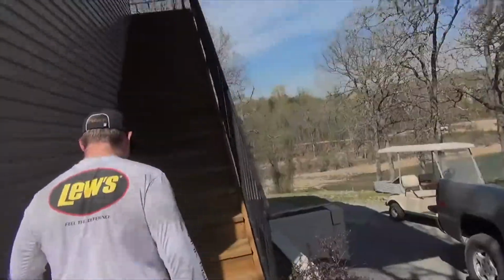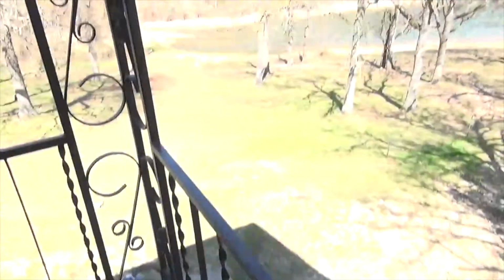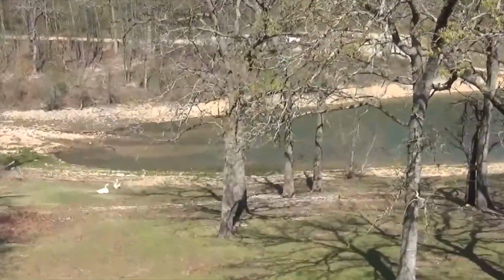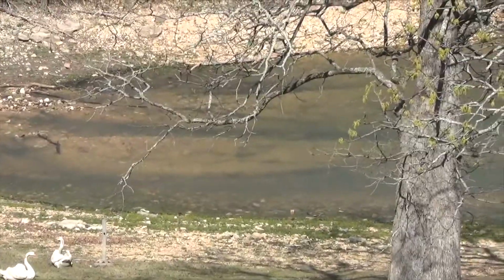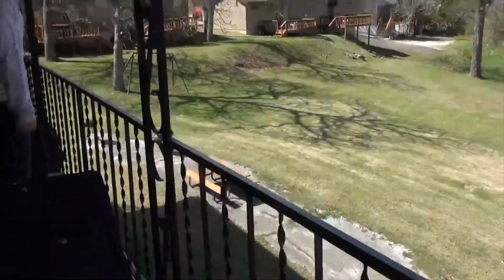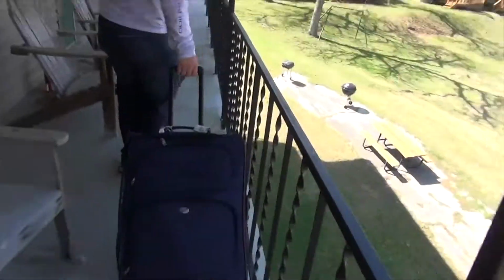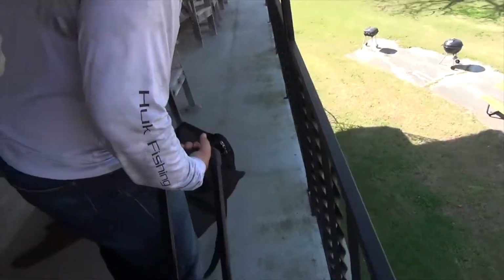Room 11 up this mountain. There's light. Look how clear it is. Holy smokes. Okay, yep, room 11. Holy cow. 15, 16, 17, 18. You kidding me? There's no 11.